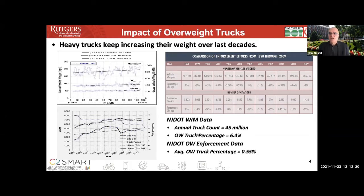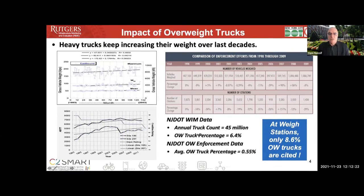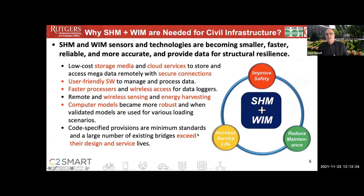So we need new ways, and this is one of the motivations for our work at C2SMART. We are taking the lead on automated enforcement, or what's referred to as direct enforcement, whereby you would weigh the trucks with very accurate sensors, use a camera to get the license plate, and then issue a citation based on that technology.